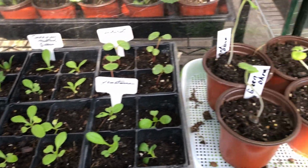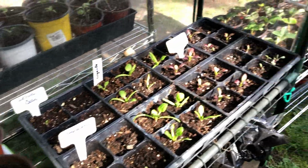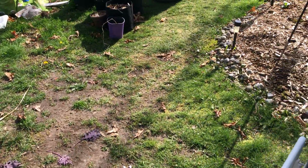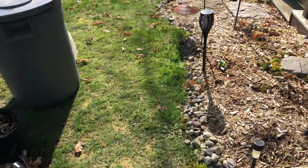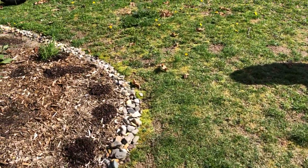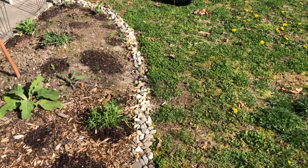There's some more lettuces over there. We'll just monitor them and see how they grow. A lot of things I'm growing here are an experiment. So, we already looked over there. I'll take you out here, give you an update on some of the other things that are just starting to pop up and green in. It's really nice to see.